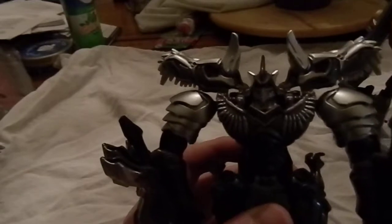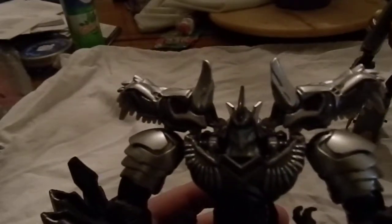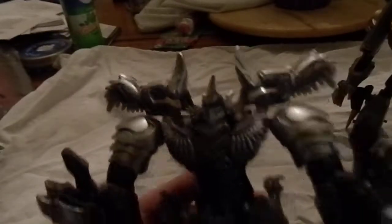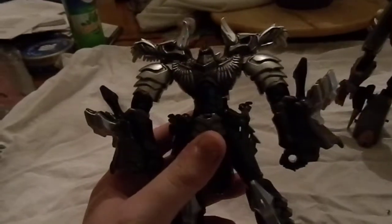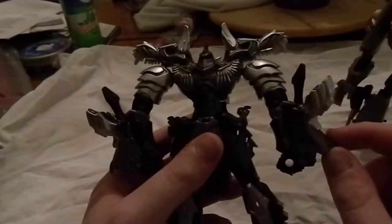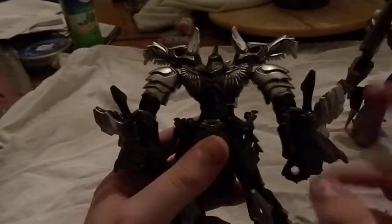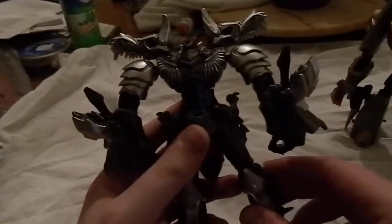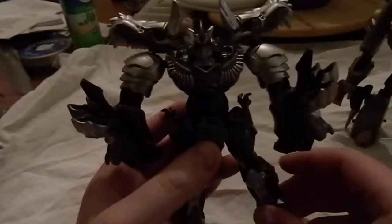Though those red eyes are just plain menacing, and this guy just looks intimidating. I especially love his bulky forearms, which are the Dinobot feet. They're just amazing. Yeah.